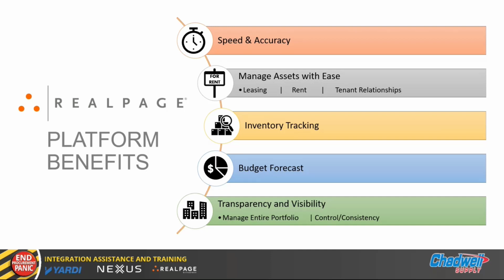So being able to use these platforms with ease when it comes to everything from your leasing to the rent roll to your work orders is going to be huge. It allows everybody to be on the same page at all times and understand how to prepare for your upcoming year or your next year budgeting season.